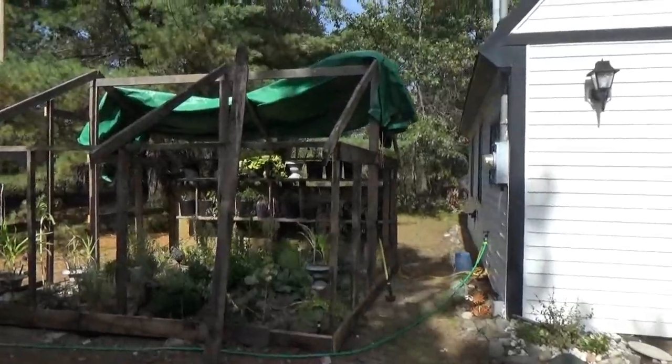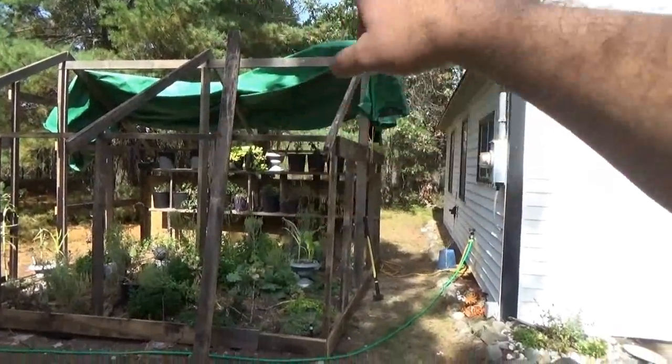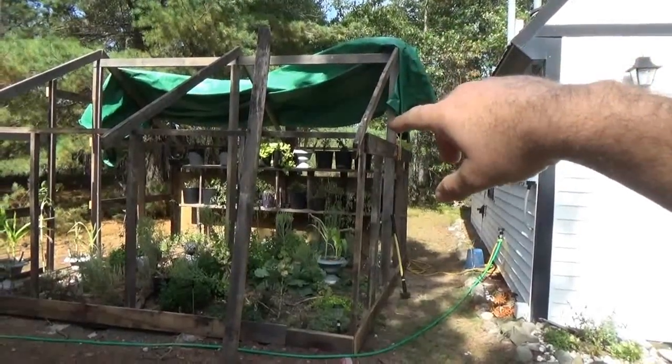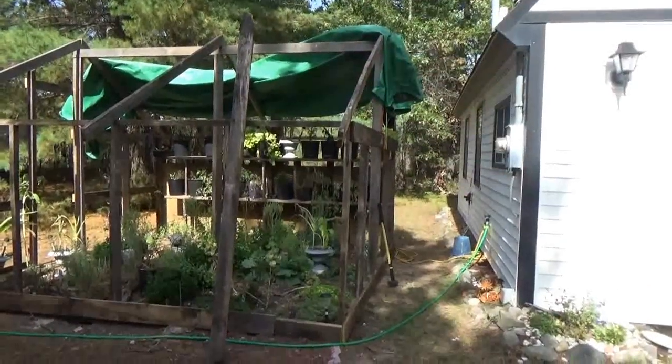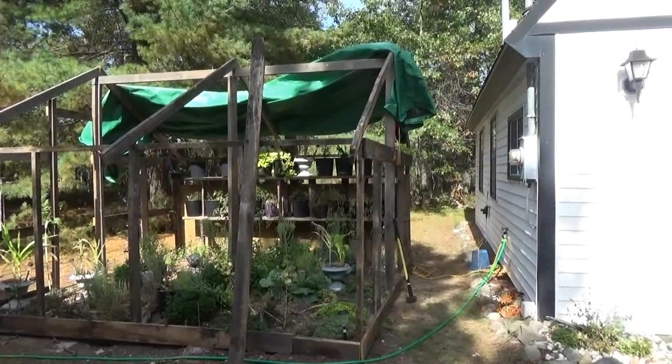Actually, I don't think I showed you. It froze 2 nights in a row again, and I used the tarp over the roof of the greenhouse, and it saved everything. So that was pretty cool. I just rolled that on down, and yeah, I forgot to share that with you.